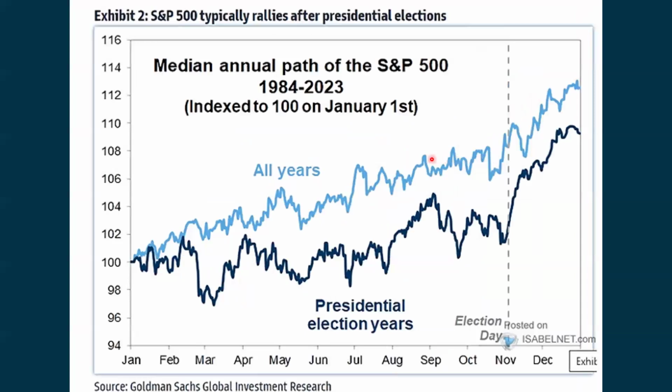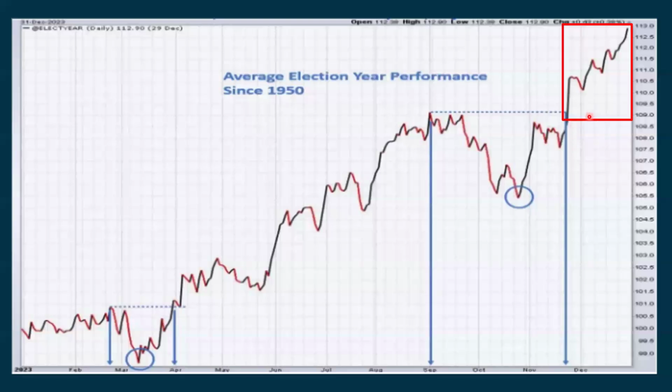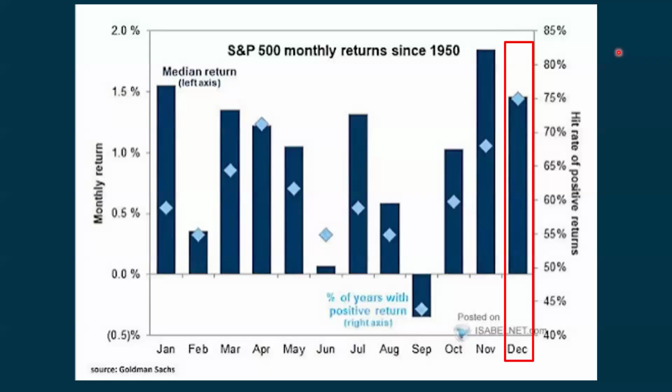This is another look at that going back to 1984, how both tend to perform quite well. And then I shifted this box a little bit forward where we're still into a period of positive seasonality going back to 1950 here. Then December is positive. Now, not as positive as November. And we had a really good November. I think we were up over 5% within the S&P 500 for the month. So we'll see if something like that can continue.